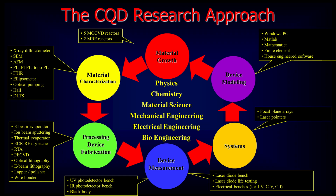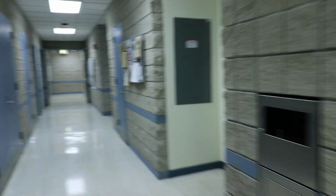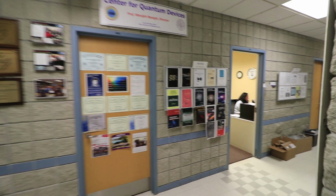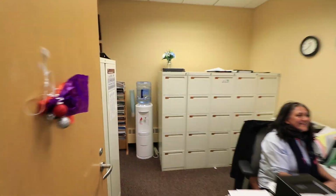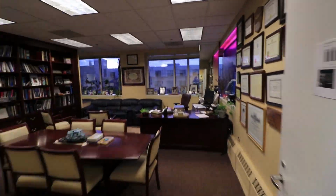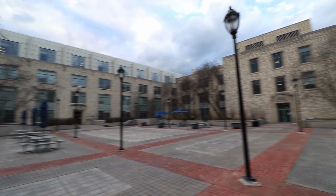to address all aspects of semiconductor research from device modeling to material growth, material characterization, device processing, device measurement, and systems fabrication. The CQD occupies a total of 8,000 square feet of laboratory and office space. 3,000 square feet of this total are clean room space in Cook Hall. An additional 3,500 square feet of general laboratory space and 1,500 square feet of office space are located in Cook Hall and across the courtyard in the Technological Institute.